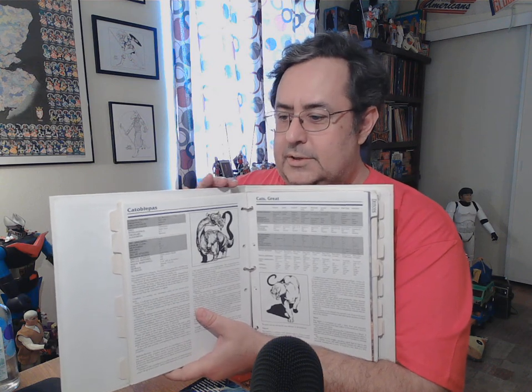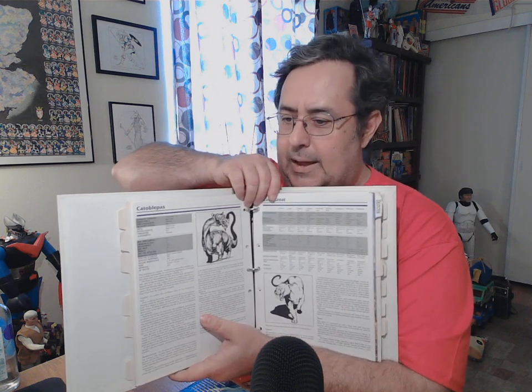The monsters get a full page or sometimes 2 pages. And like with Great Cats, they put all their stats on one thing, since the description is not real complicated. And I thought this was fantastic. You get a lot more information on the monsters. I think some of the stuff in the old ecology articles in Dragon were brought over.